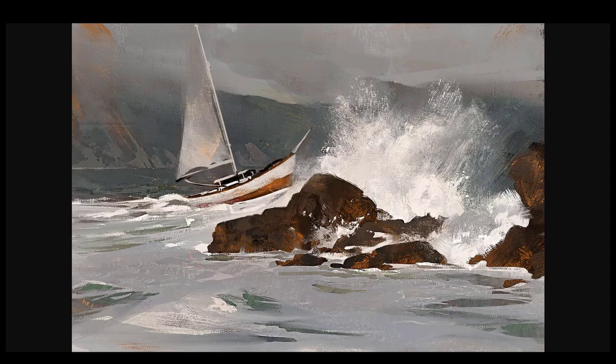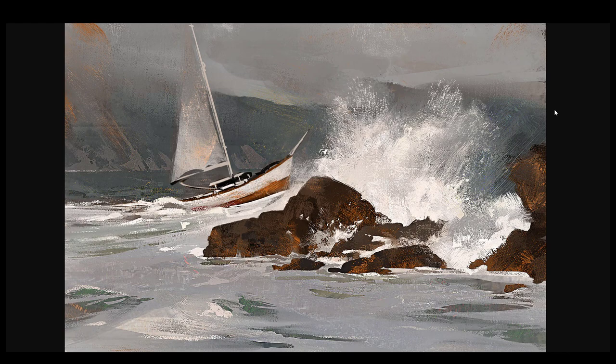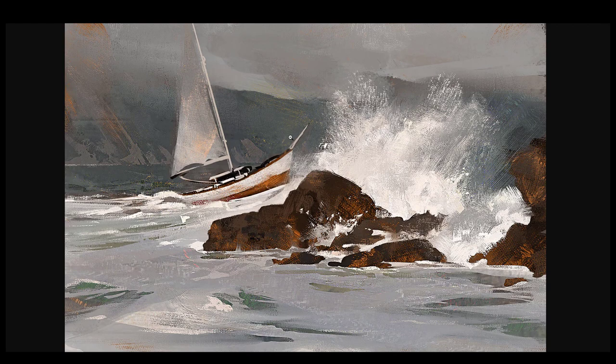Let's move on. Okay, so this is more of a study. You can see more of the brush strokes. Maybe he did have a bigger brush. Very interesting. I love the way he was able to manage this kind of chaos. And I think the brush spacing does actually help with suggesting the water stuff, right? Very, very cool way of doing that, right?